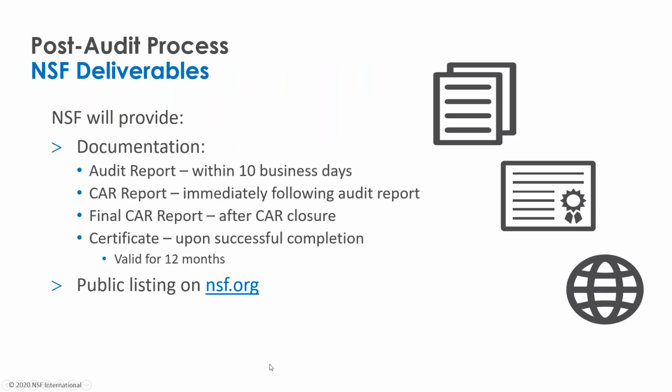So here's what NSF will provide after your audit. Your audit report, of course, and your corrective action report will follow that, showing your closures. And last, but by no means least, your certification, which will be listed on nsf.org.